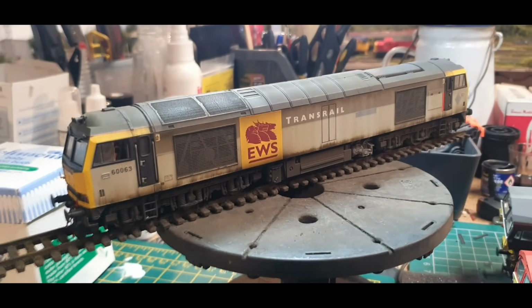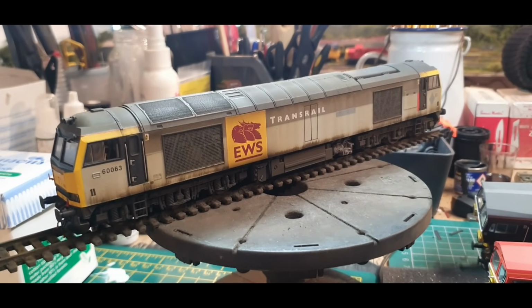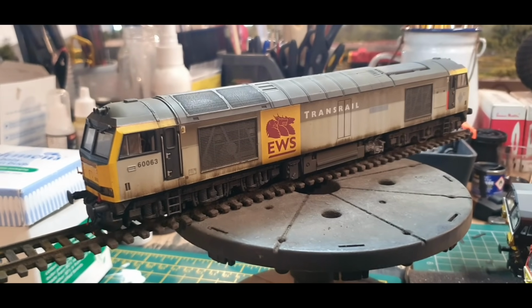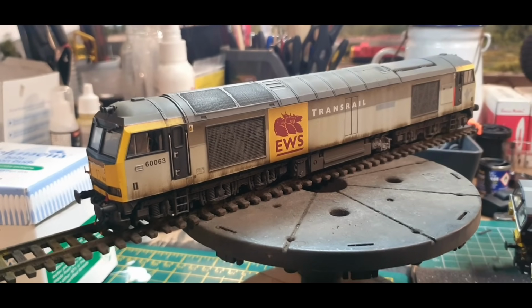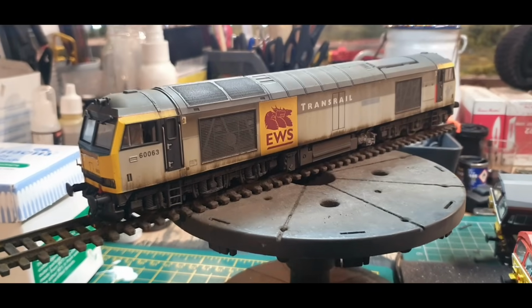So here we have, I'm going to do a quick wrap up on this. You're all looking at this going, oh mate, look at that. Yes, it is a Lima Class 60. I can assure you it is not a Hornby Class 60 that's been renumbered. It is a Lima, I wish I had the box, but I threw it away. No, I have got the box somewhere, but I can't be bothered to find it because we've only got 32 minutes here on time. So here we have it.